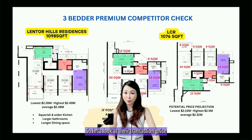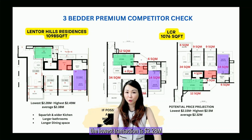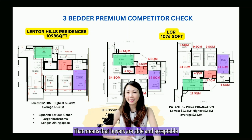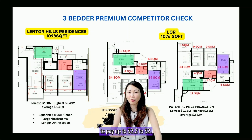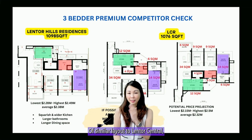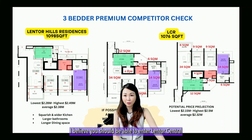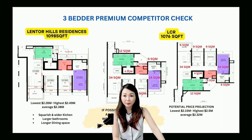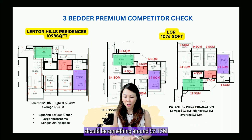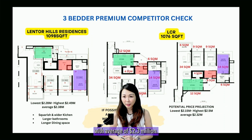So let's look at their transaction price. For Lentor Hills Residences, you can notice that the lowest transaction is 2.28 and the highest is 2.49. That means buyers are able and willing to pay 2.2 to 2.5 million for a 3-bedroom premium in Lentor Hills. Of similar layout to Lentor Central but a smaller quantum, I believe you should be able to enter Lentor Central at somewhere around 2.3 million to about 2.4 million. So the potential price projection should be around 2.15 all the way to 2.5, with an average of 2.3 million.